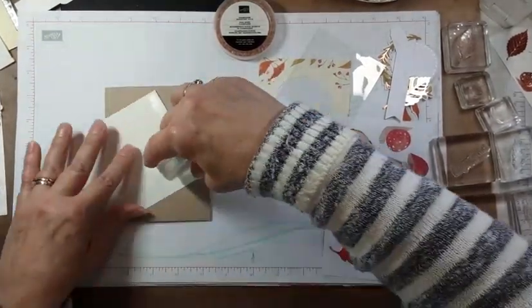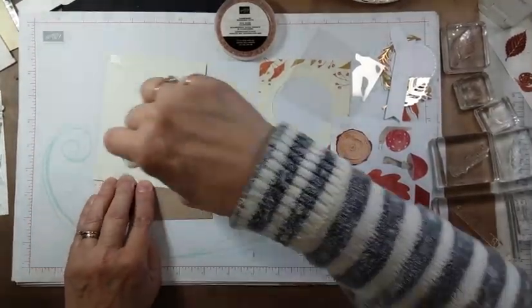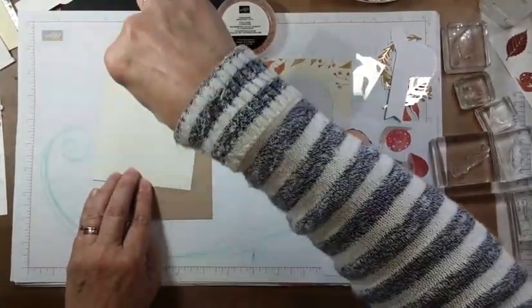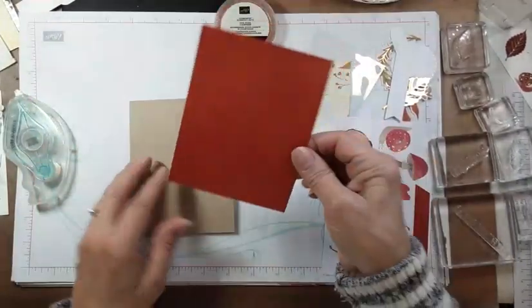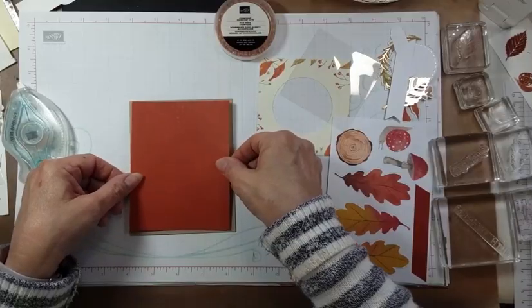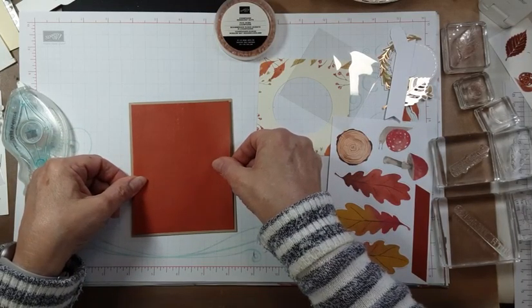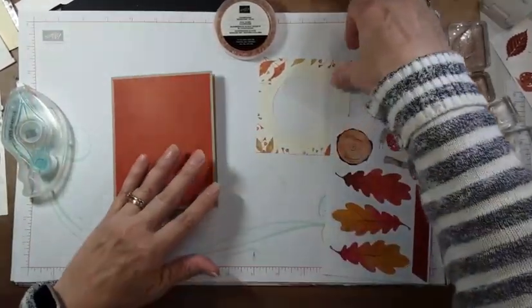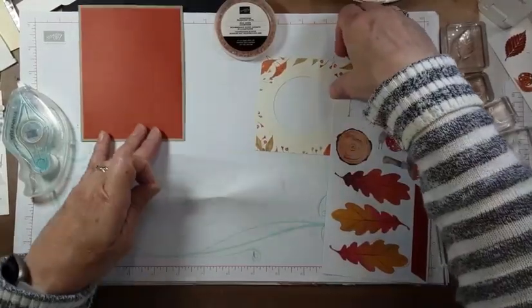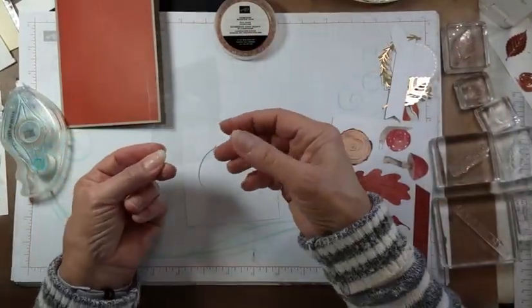So we're going to start by putting that on. All right. And because I don't know about you, but I could sit and play with a shaker card for hours. Like, I could just sit there and shake it, they're just so much fun. So let me put that there, okay. Then I'm going to just tuck that aside for a minute. We need to get our acetate.